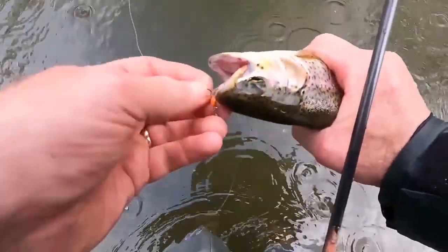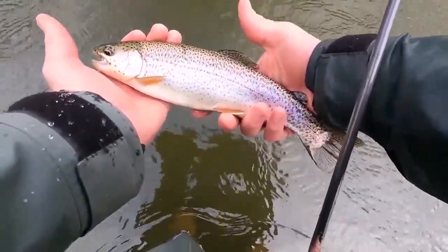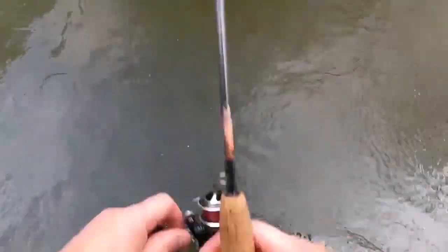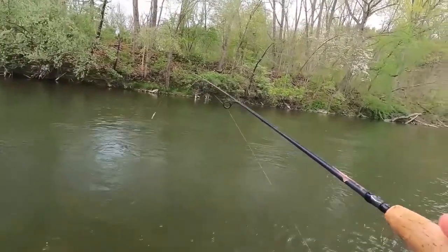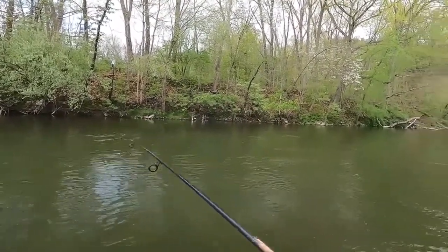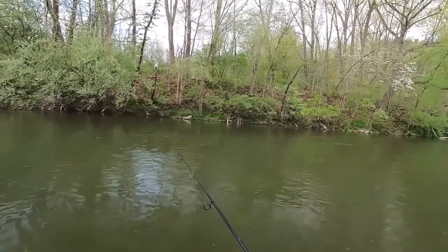Very beautiful rainbow, about 12 inches. Very healthy. There are some scrappy trout in here. Very scrappy. Now it's raining on me. Getting a gauntlet today. High water, rain. See if we can get another rainbow out of there.